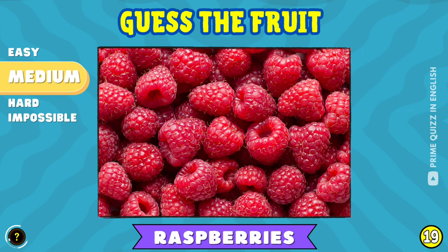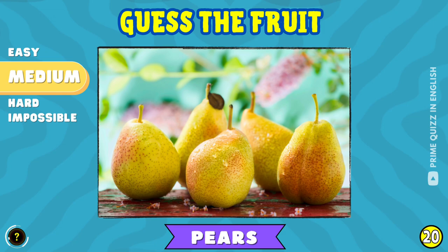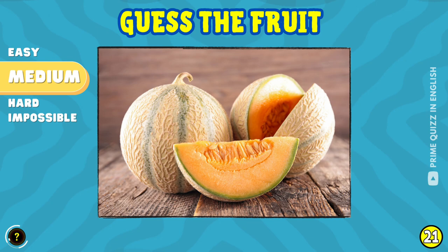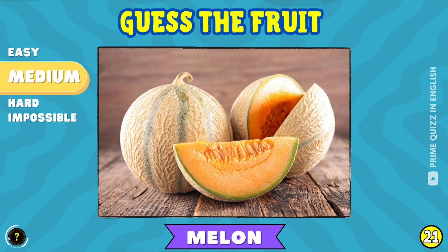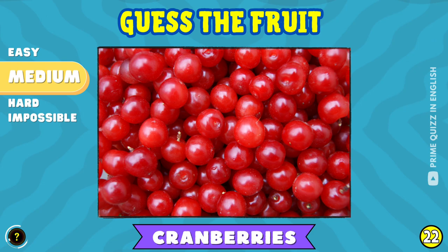Number 20. What is the name of this fruit? Pears. Number 21. Guess the name of this fruit. Melon. Number 22. What is the name of this fruit? Cranberries. Number 23. Try to guess this one.